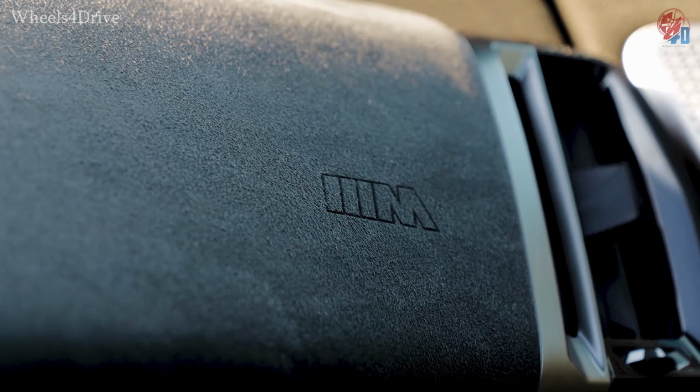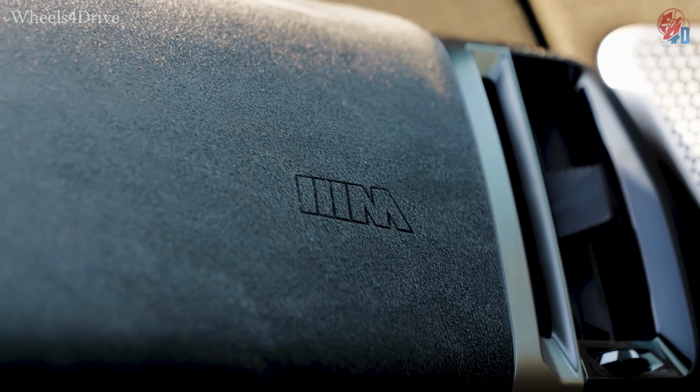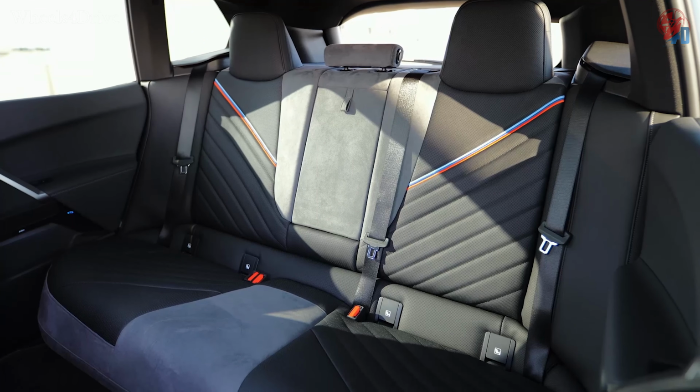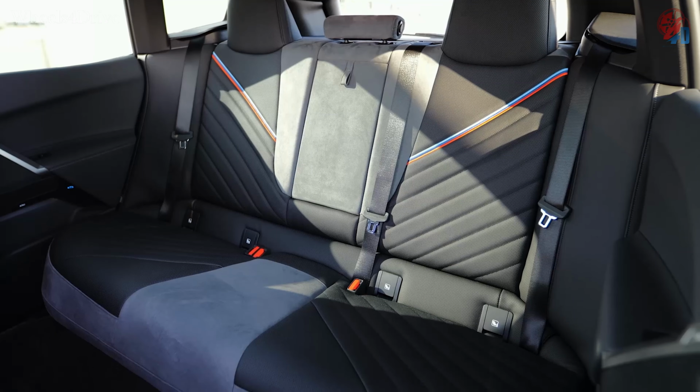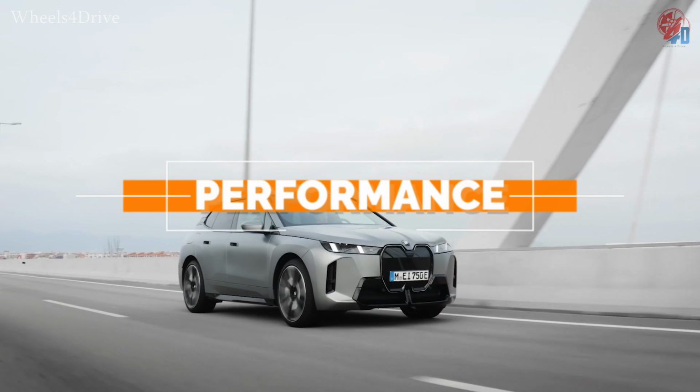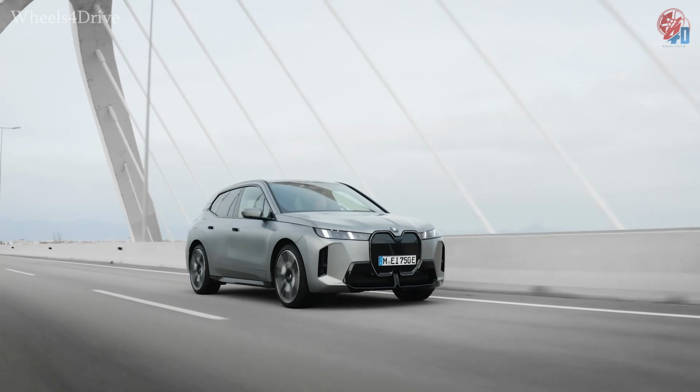And let's talk about that voice assistant. It's smart. When it works. Ask it to find charging stations and it's brilliant. Ask it to adjust your seat while driving. Suddenly it forgets English. Small quirks like this remind you that even BMW isn't perfect.